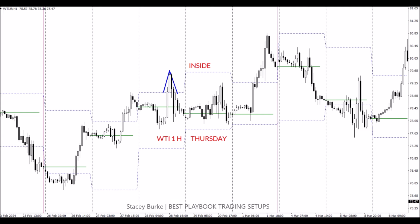We have a market that closed in breakout on Tuesday. This is West Texas oil. Closed in breakout on Tuesday, peak formation high, closing back inside of the range, and an inside day on Thursday on the back side of the week.